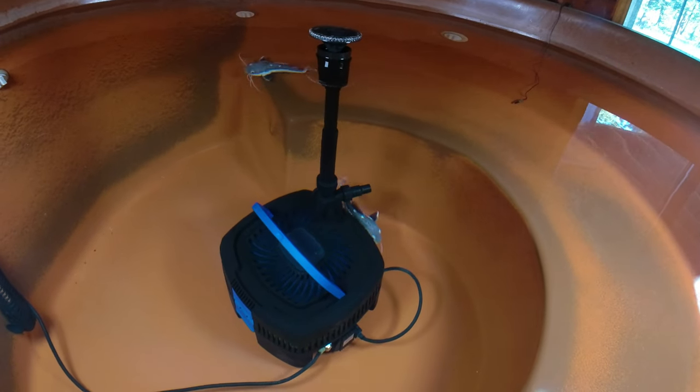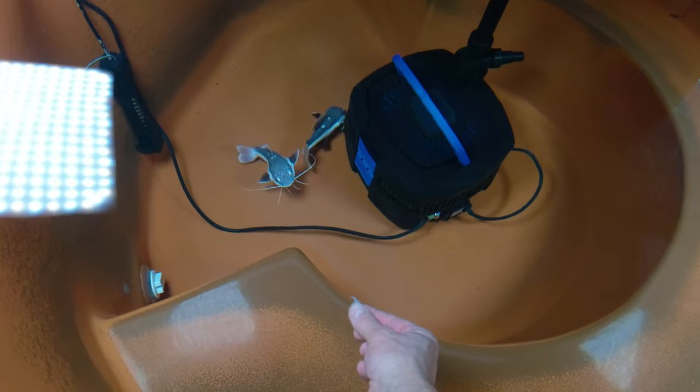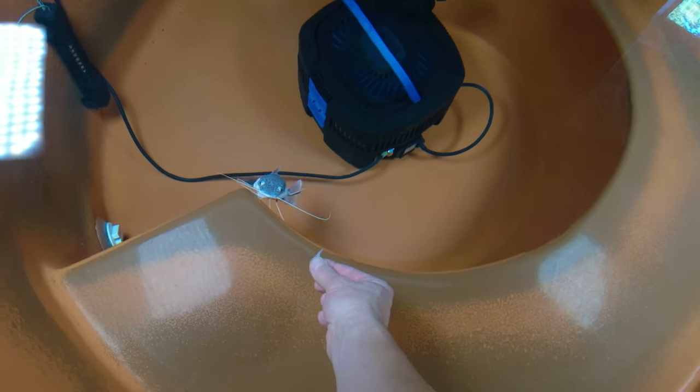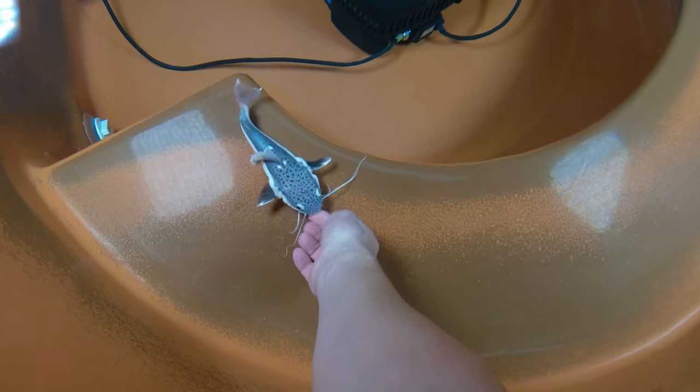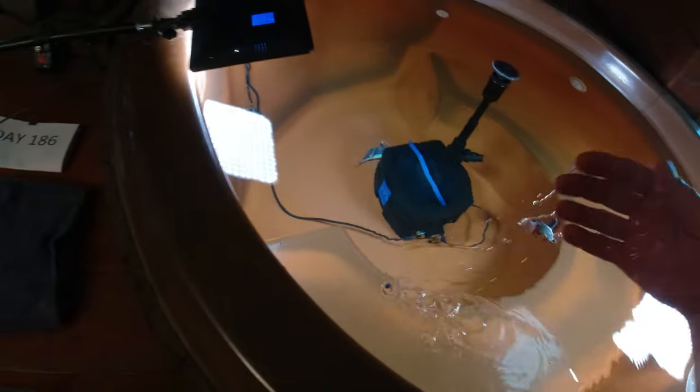They're on the other side of the catfish pond. All right, guys. All right. Came right up. No problem at all on that one.